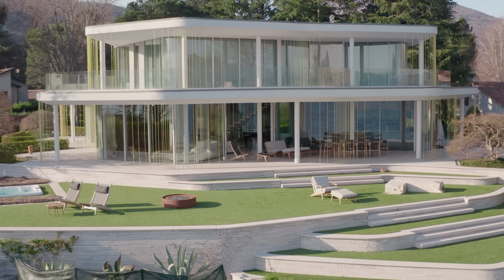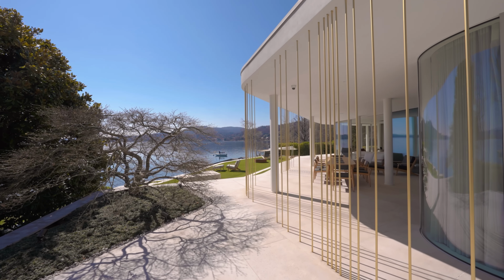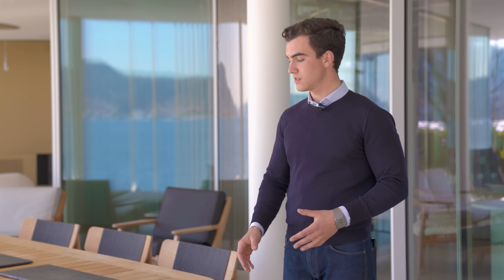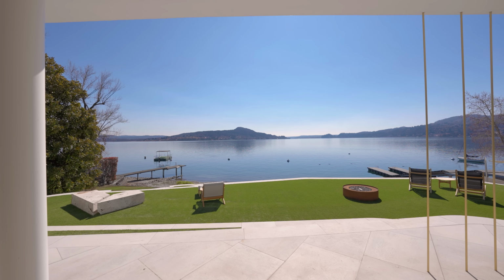Both the living area and the kitchen have direct access onto this front terrace right in front of the villa with this beautiful travertine marble on the floor. And this terrace hosts these gorgeous outdoor living spaces, perfect for al fresco dining, for breakfast, for lunch, or simply to relax right in front of this relaxing view.